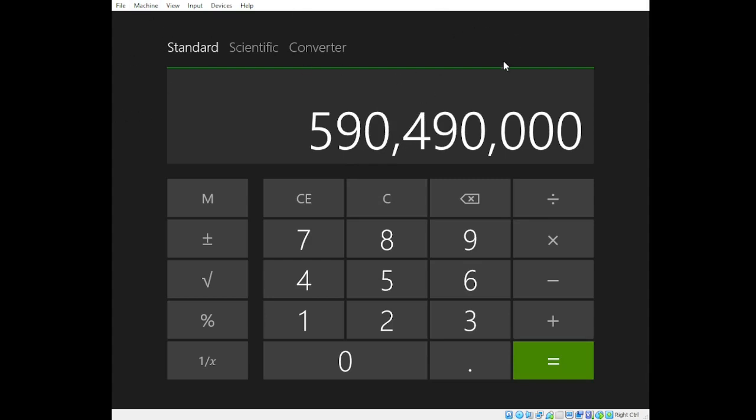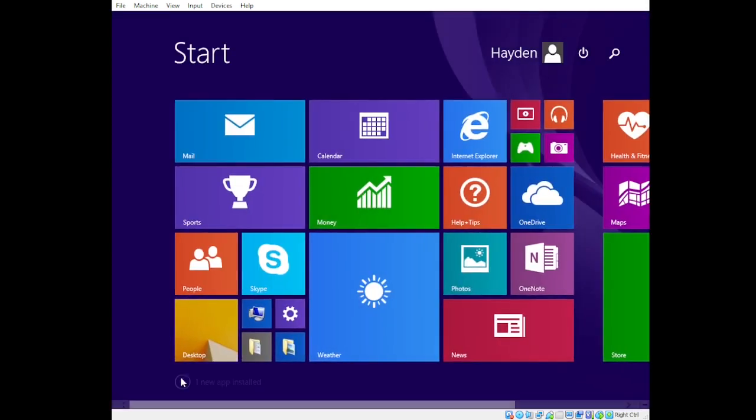Oh God, I'm stuck in the calculator. Help me. I'm stuck in the calculator forever, man. I can't get out. Let me out of here. How do I get out of the calculator? Oh, okay. There it is. There we go. Let's go to desktop.